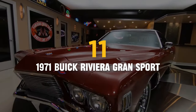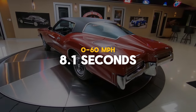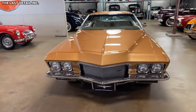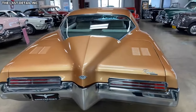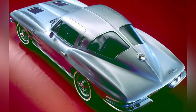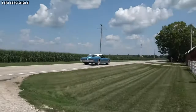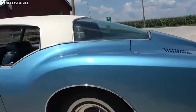Number 11, 1971 Buick Riviera Gran Sport, 8.1 seconds. The imposing 71 Riviera GS truly benefited from its theatrical redesign. Many gearheads will instantly be able to draw styling similarities to the iconic 1963 Corvette Stingray, and this is no bad thing. Prior to its release, sales of the Riviera were beginning to lose momentum, and Buick really had to nail their colors to the mast in order to draw consumers back.